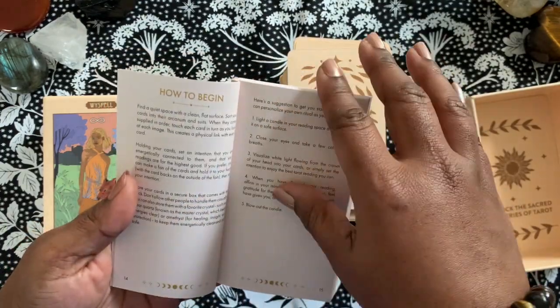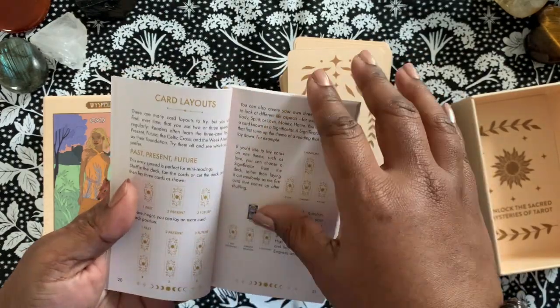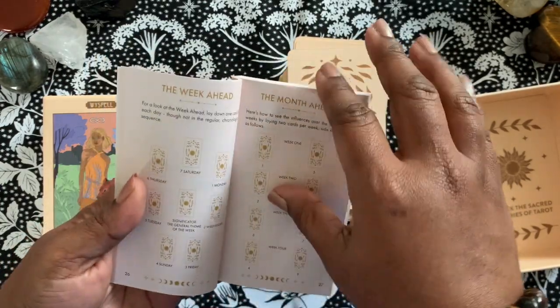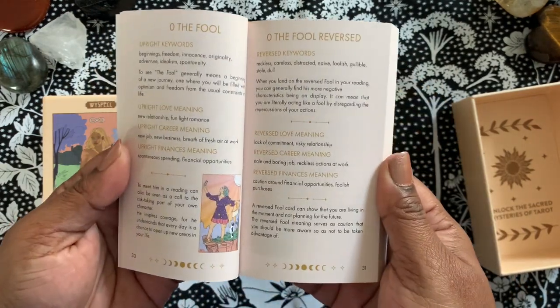And if you're new, if you really are just starting tarot, this guidebook is really going to help you get on your way. It does give you some spreads. It tells you about the yes or no. Quite a few. It talks about chakras. And then this is where it shines.